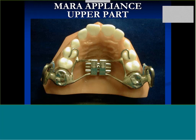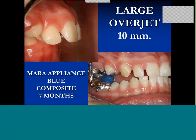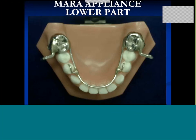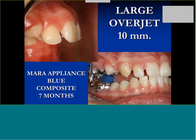But anyway, that's the upper part, and that's the lower part, lingual arch. And there you can see the arm. There's the arm sticking out of the upper or the lower. And there's the buccal arms on the upper. But again, I'm going pretty fast because we only got a few minutes left. I just want to show you the end of this case.